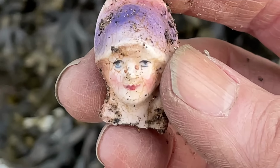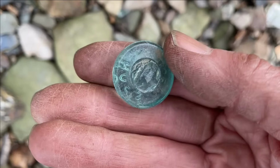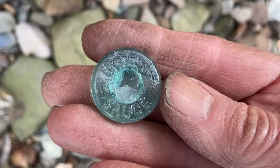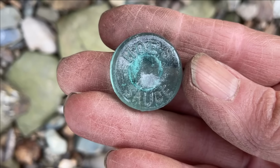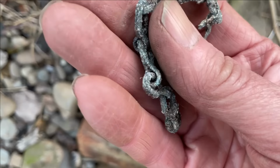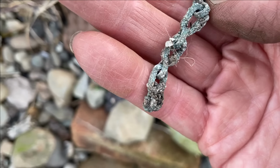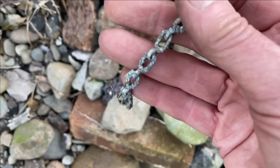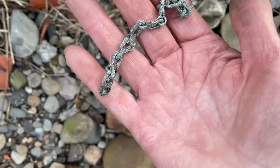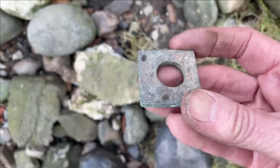Hello. It's a broken sauce bottle top, but it's a HP sauce. And Alex made a lovely pendant out of one of these. So yeah, definitely going to keep it. It's a chain. Looks like, not sure really. Plug hole chain? A plug chain? I'm a sucker for a chain, you know that. Nice piece of brass.